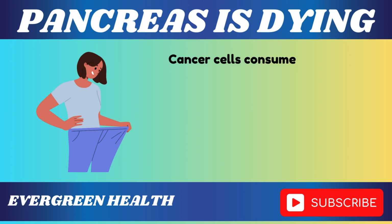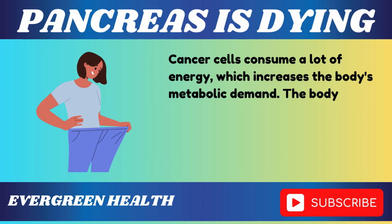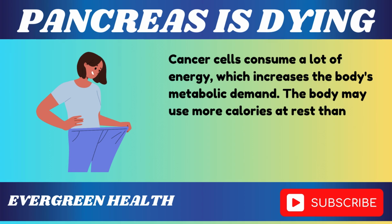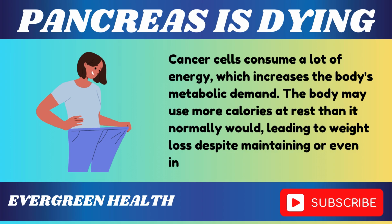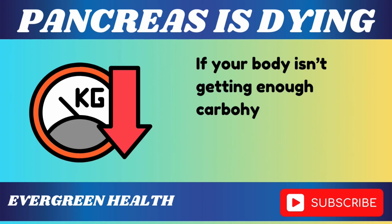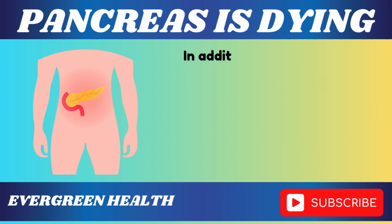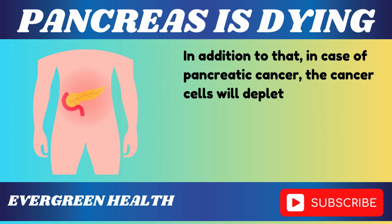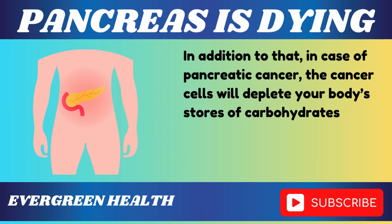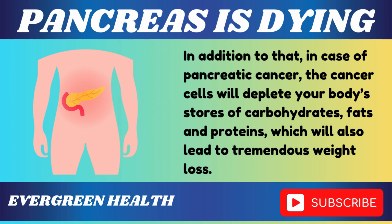Cancer cells consume a lot of energy, which increases the body's metabolic demand. The body may use more calories at rest than it normally would, leading to weight loss despite maintaining or even increasing calorie intake. If your body isn't getting enough carbohydrates, fats, and proteins, then you'll start losing weight. In addition to that, in case of pancreatic cancer, the cancer cells will deplete your body's stores of carbohydrates, fats, and proteins, which will also lead to tremendous weight loss.